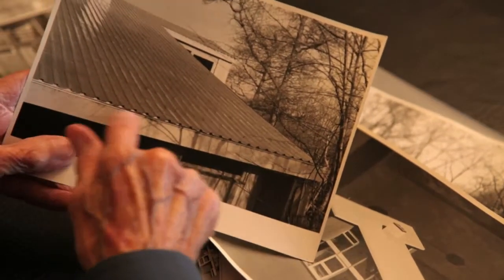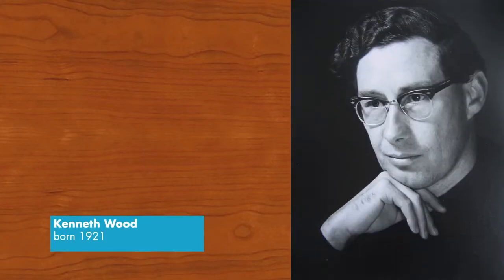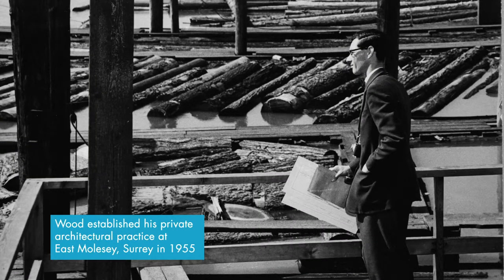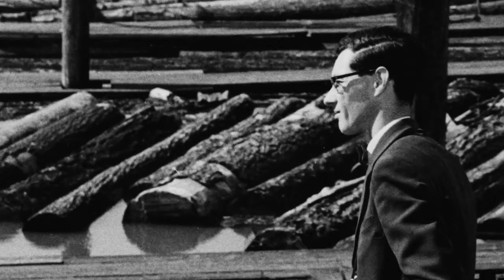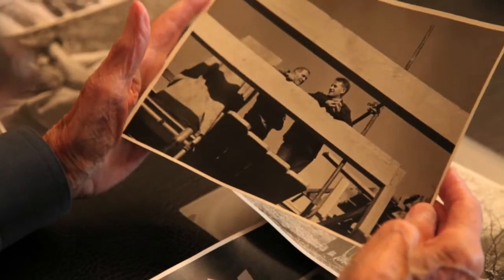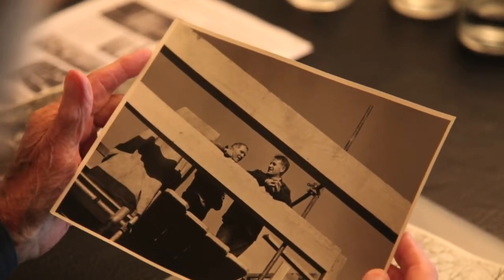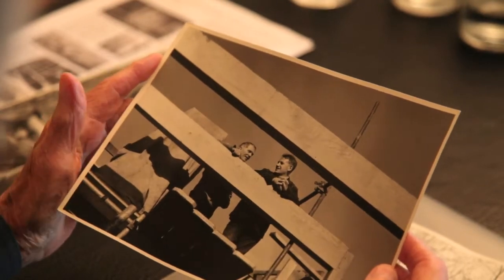Once British modernism got underway, it did move quite quickly. This one is quite interesting in that it shows the use of the solid timber to span the living room.